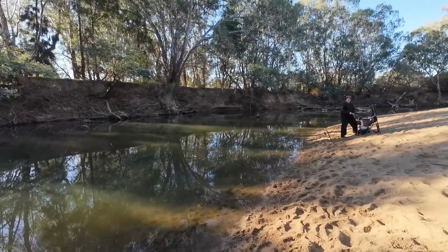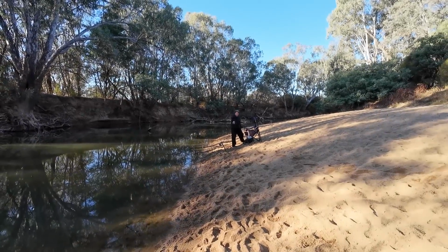G'day folks, this afternoon I'm back down at the northern beaches on the Ovens River in Wangaratta to do a bit more bait fishing, and just like last week, I'm with Tim.